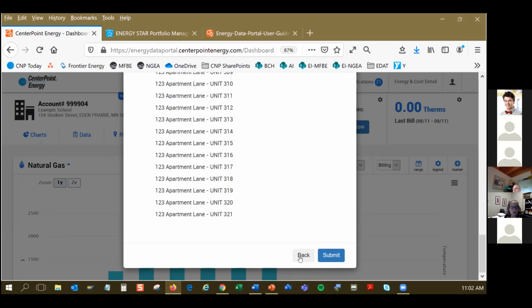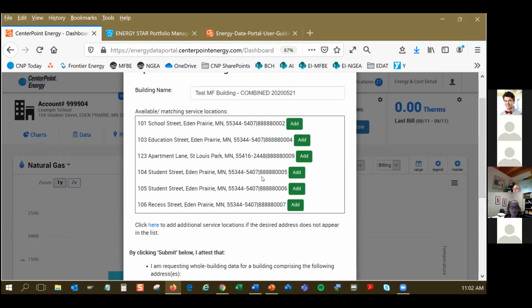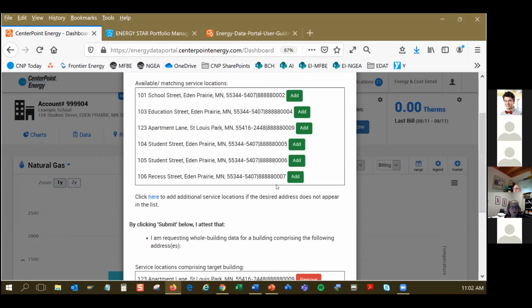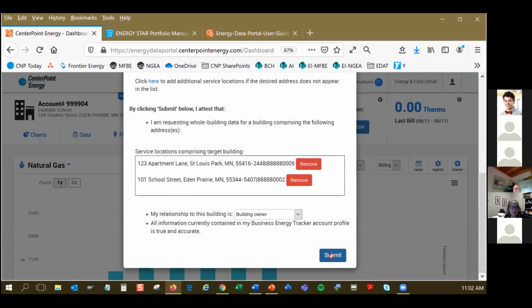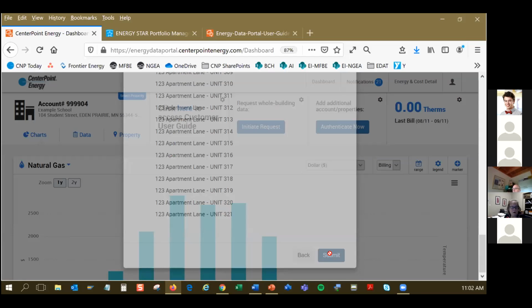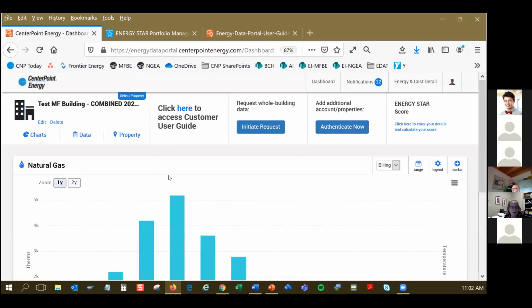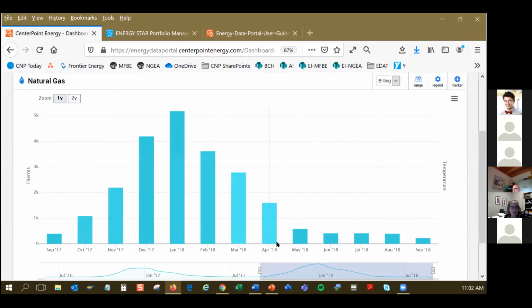If it doesn't look good, you have the option at this point to go back, and maybe you missed a service address from the list. If it still doesn't look right, we can help you in the breakout room. But if it all looks good, you're going to scroll to the bottom and click submit. The tool is going to think for a little bit as it crunches the numbers. What it's doing right now is aggregating all of the data from all of the meters at the building. And when it's done, it's going to display the aggregated usage.